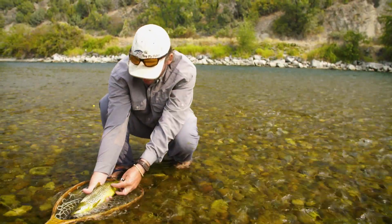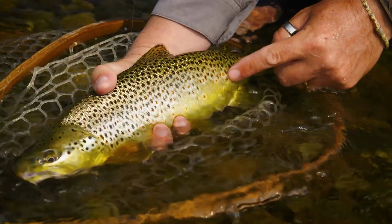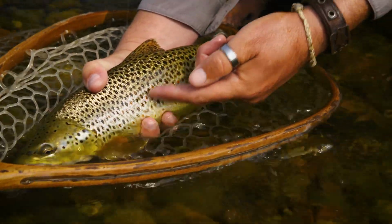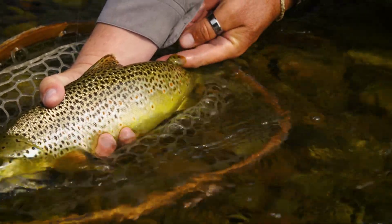So the orange on this brown trout is absolutely remarkable. Look how orange that is. Pink hues, big old adipose fin. Fantastic, fantastic fish. Just dandy.